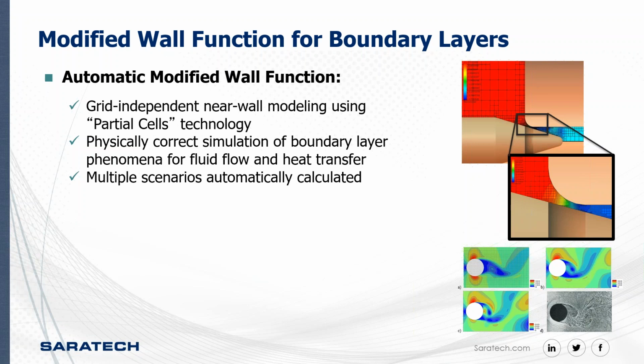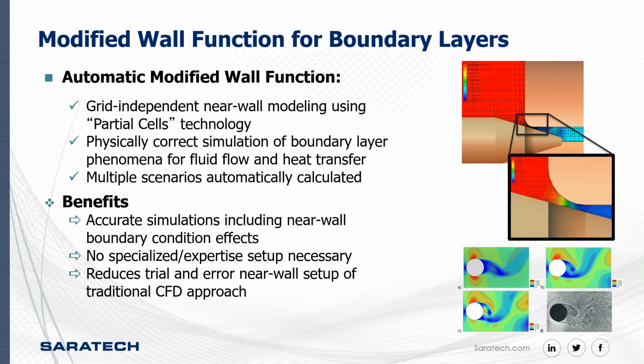So we simulate the boundary layer using an engineering technique; we don't simulate it directly. We use a wall function to do this, and this is combined with our smart cell technology at the wall, so you don't have to have a very fine mesh at the wall. Again, we're trying to make it as accessible and easy as possible for engineers to get good results. So a focus on no specialization or expertise required to get a good result from Flow EFD.